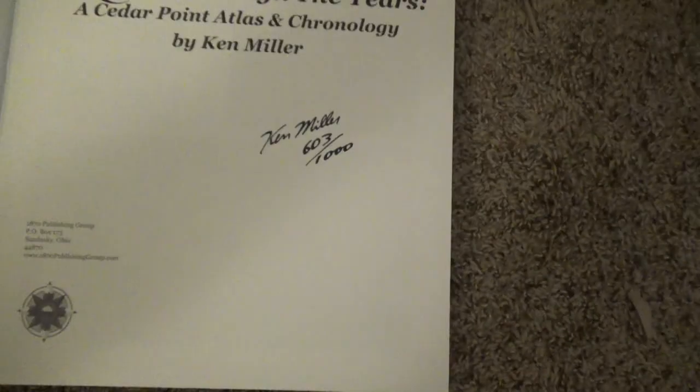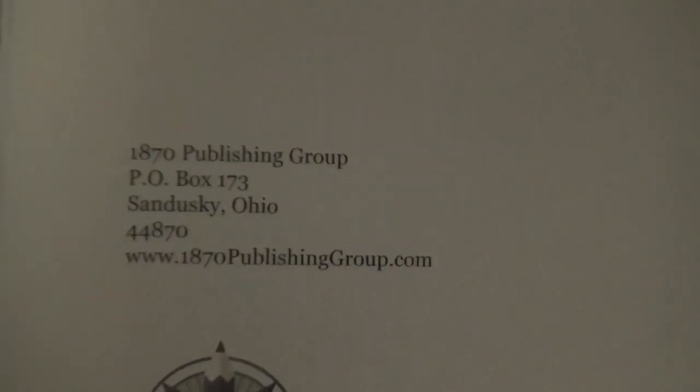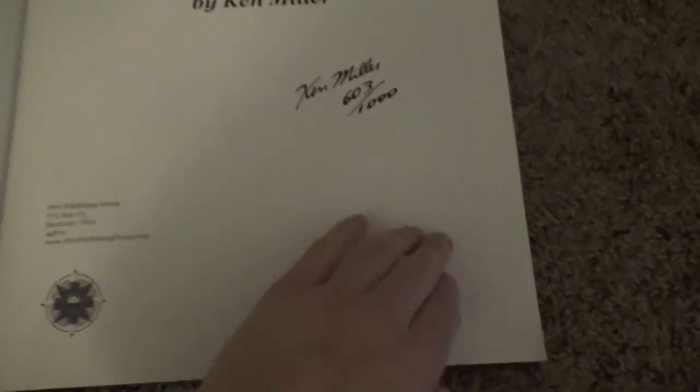So I'm going to just skip some. So there's my copy, 603 of 1,000, signed by Ken. Pretty cool to see there. Oh, one other thing I should mention. This is made by his group, 1870 Publishing Group. There's all of the information. You can also check them out on Facebook to order your copy, and I definitely recommend ordering just from flipping through the pages already.